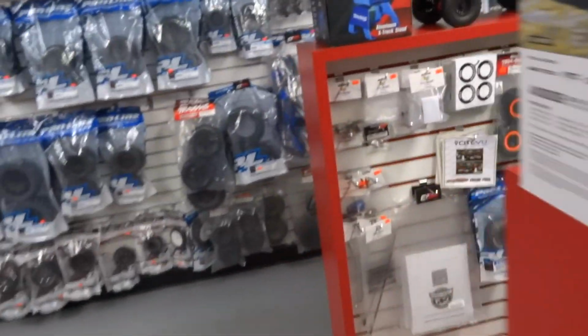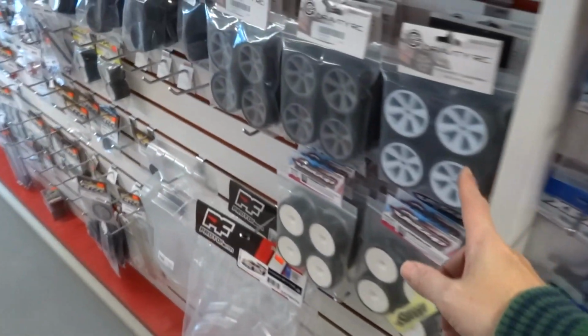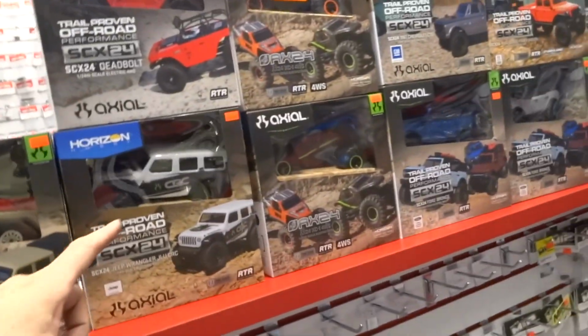And then for the kind of unique racing stuff, which you normally don't see at other hobby shops, like Montec F1 wings, all of the racing tires that we need for spec racing on road, CRC 12 scale, all of the CRC parts. So that's great. It's nice to see a hobby shop that is dedicated to racing, but also having stuff that just brings in everyone, like 24 scale crawlers and stuff. So that's cool. So yeah, this is a really cool facility in St-Roch, Quebec.